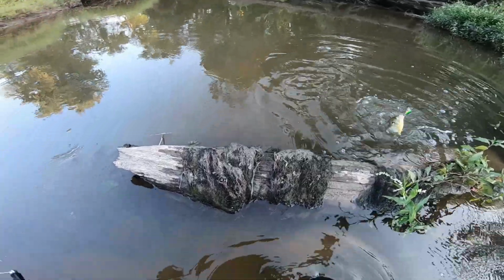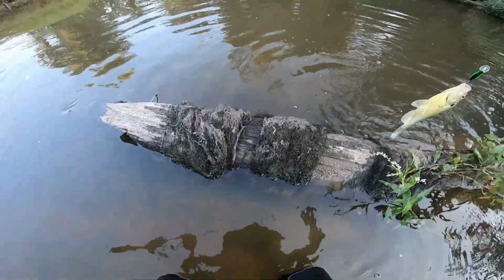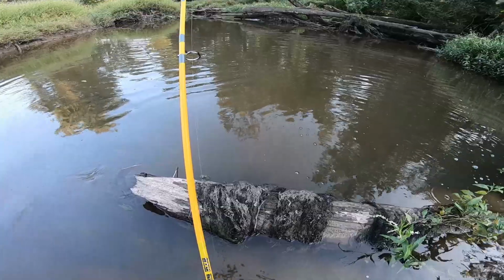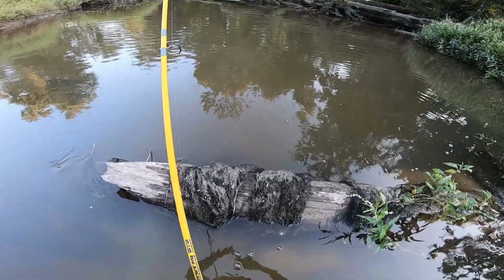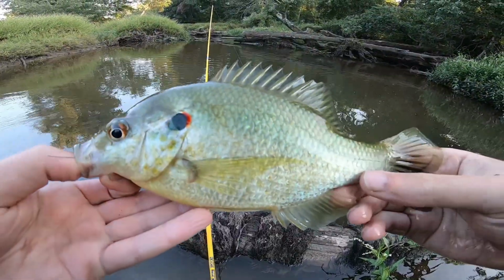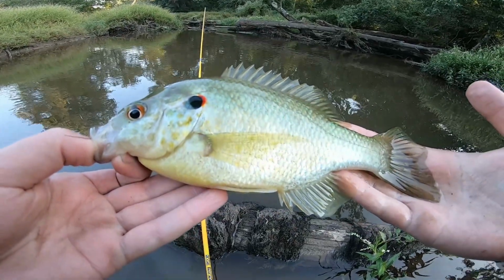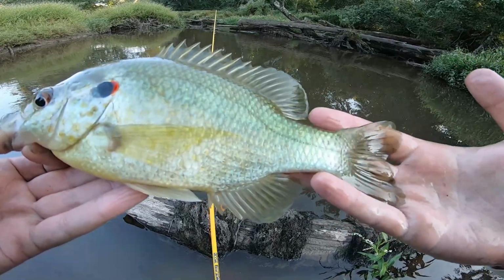Oh, another species if we can keep him hooked. Stay hooked, buddy. Oh, wow, nice. Nice fish here. Haven't caught many of these this year. Wow, look at that. Red ear sunfish. Decent size, too. Probably 7 or 8 inches. Big tail on this fish, too.